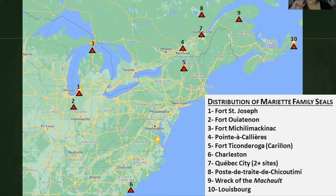But in terms of cloth seals from the French period found on shipwrecks, the only one I'm aware of currently is one that was found on the wreck of the Machault, which was sunk during the Battle of Restigouche, in the Seven Years' War. It was a naval conflict between the British and the French. Is that Baie de Chaleur? I think it's the Baie de Chaleur. Sorry about that. So that number 9 triangle there is the wreck of the Machault.